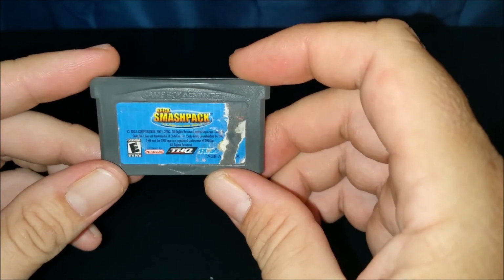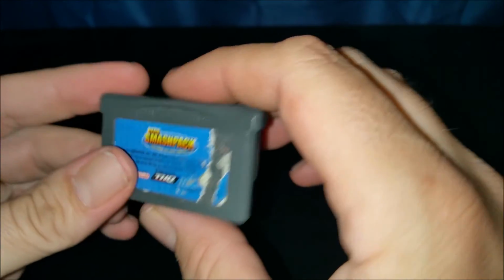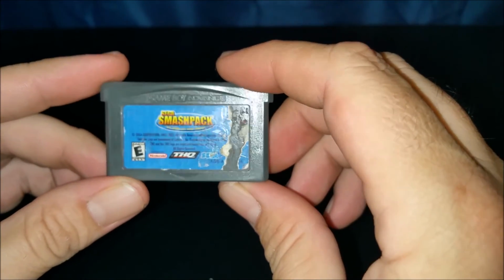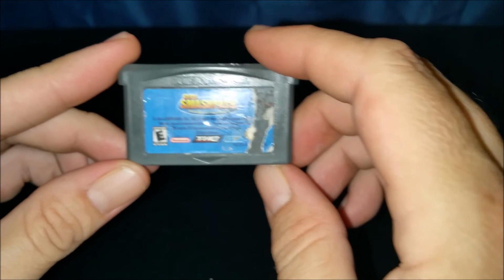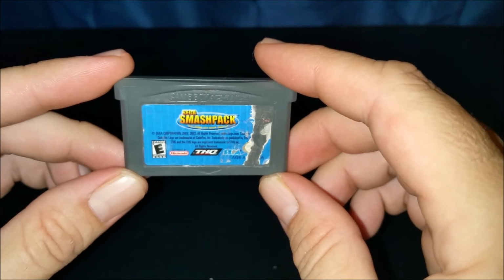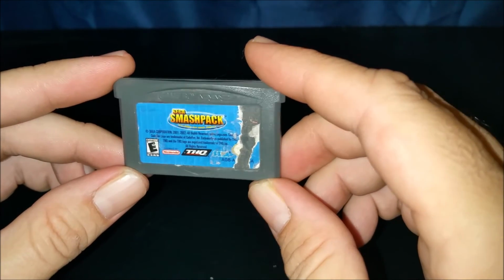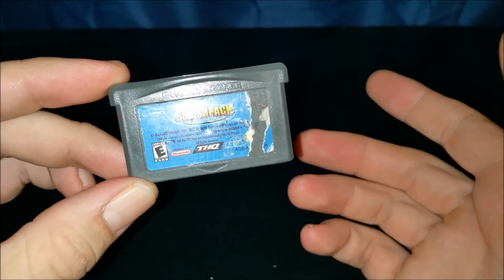So, Sega Smash Pack for the Game Boy Advance. Would I recommend it? No. It's an interesting mix of games. Echo the Dolphin's an okay game. I never really got into it as a kid. I think it's a good game, but it's just an interesting game to include on here, especially if you're only going to include 3 games.